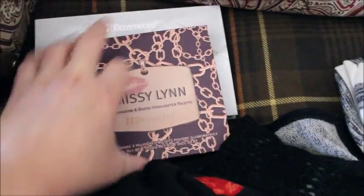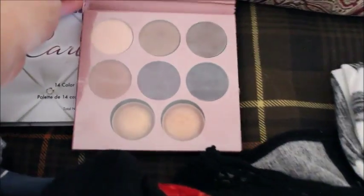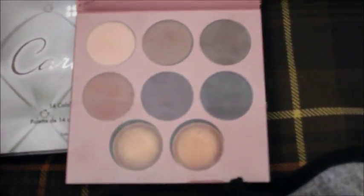But I picked some of the basic colors, like the Missy Lynn, I really like her palette. It's nice, and it's got some really nice shades in there.